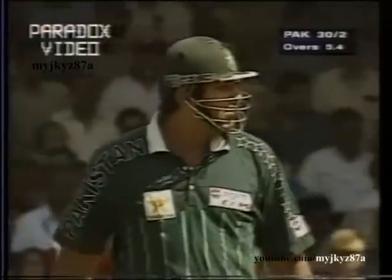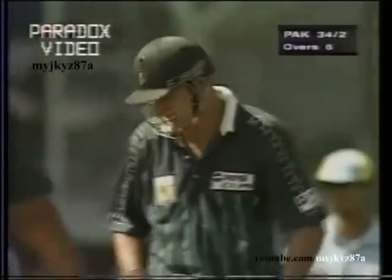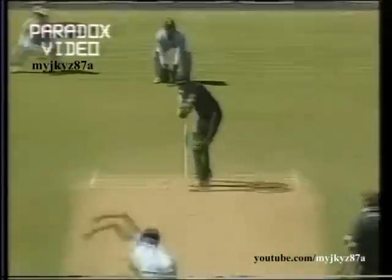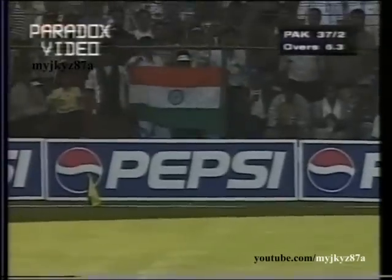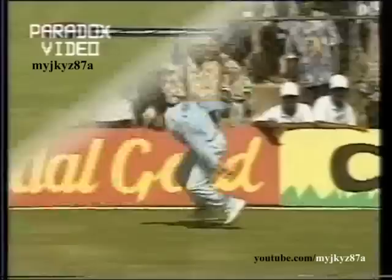That should be a boundary. He smashed it. Shahid Afridi, he smashed that ball past mid-off. Difference. That could have been out if there had been a second slip. But they're on.